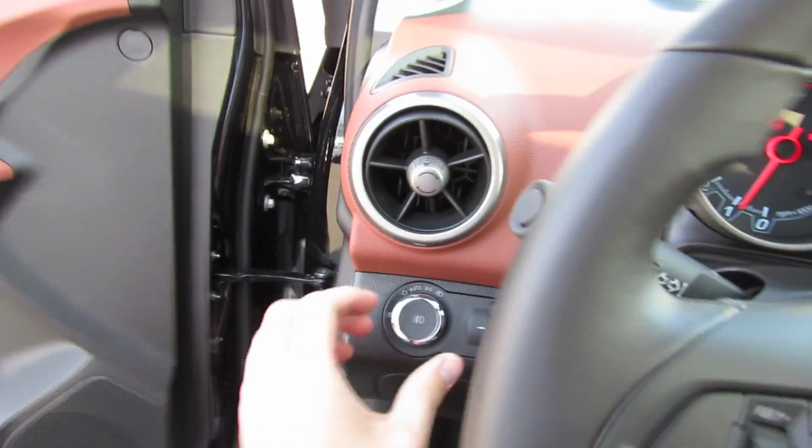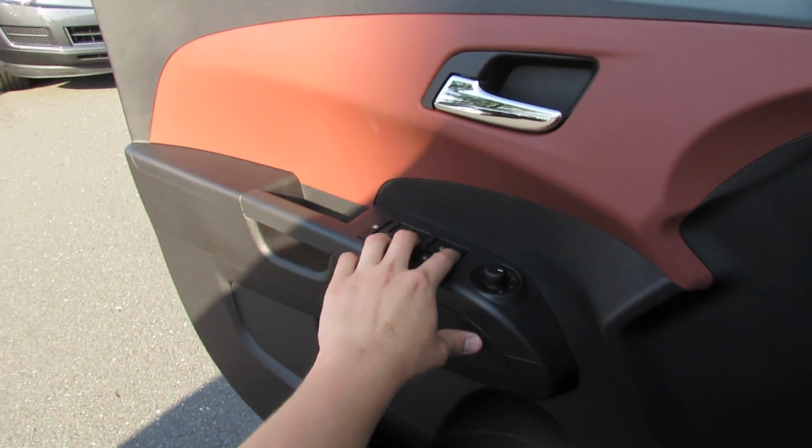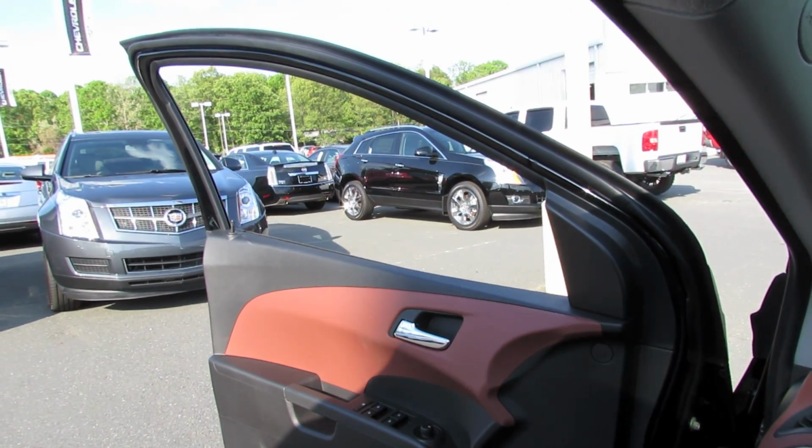And so, we're going to cut on the headlamps, fog lamps, as well as the hazards. Automatic driver's side window. And we're going to check out the exterior, shall we?